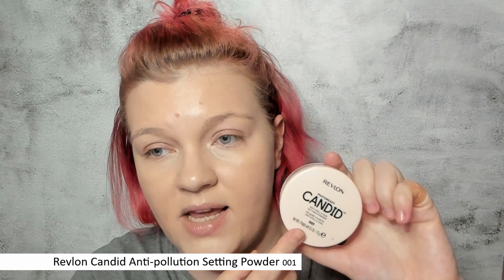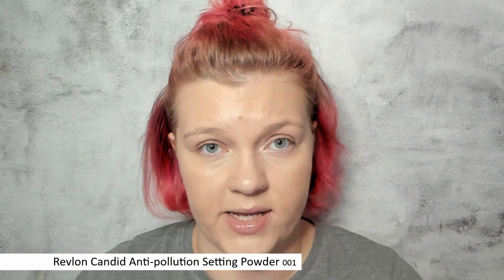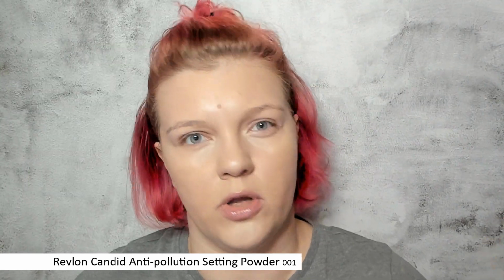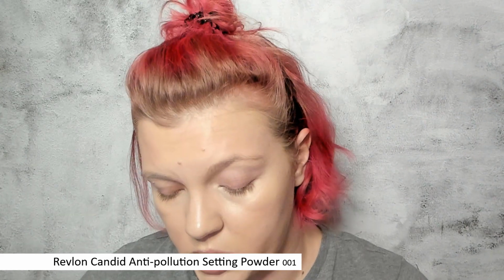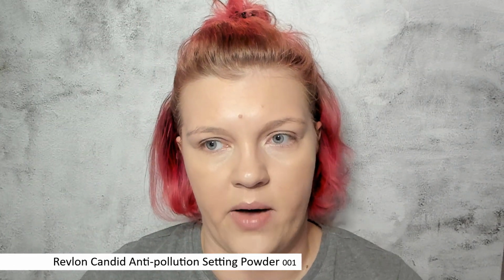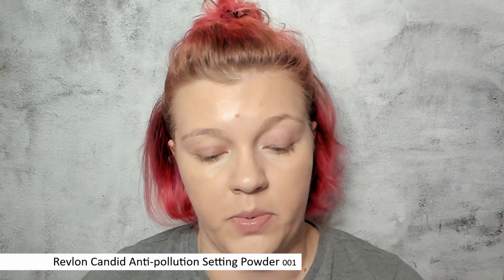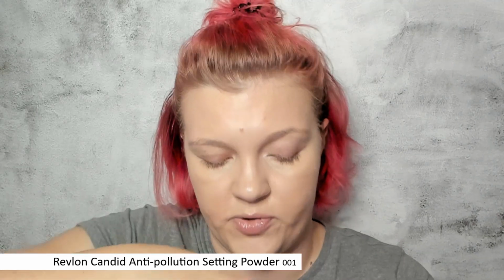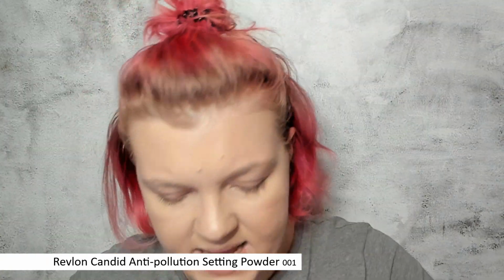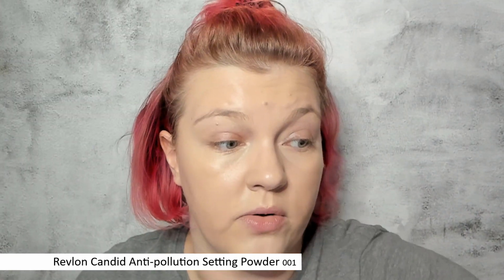I have the Revlon Photo Ready Candid Anti-Pollution Setting Powder. I was in love with the Revlon Candid products when they came out. Not that much the Glow foundation, but the regular foundation was incredible, as well as the concealer. But I never got around to using the powder, so now that I finally purchased it, I can happily report to you that it's probably one of my favorite powders ever made. What I like a lot is that it has a cap, so it's not super messy. And it has almost a peachy tone to it, so it's really good on the under eyes.